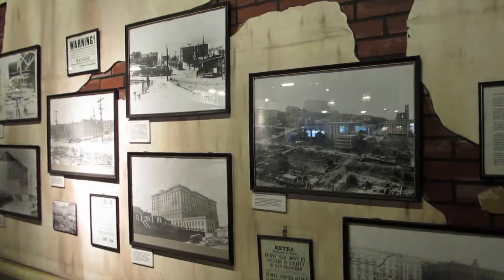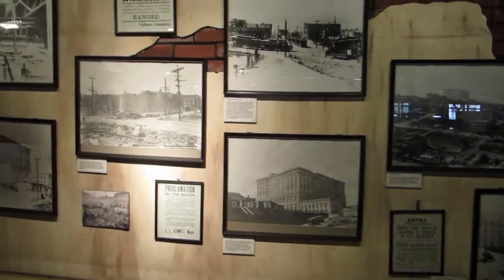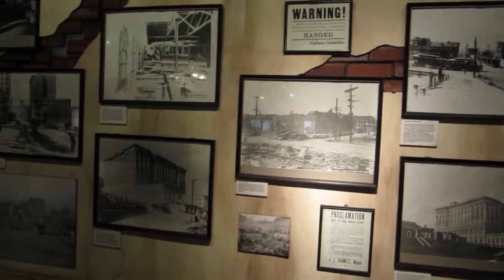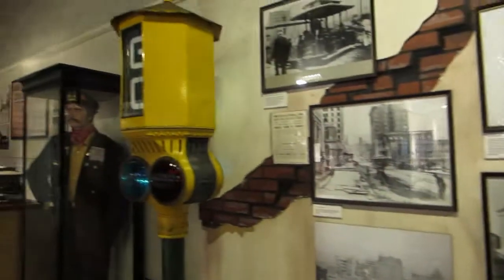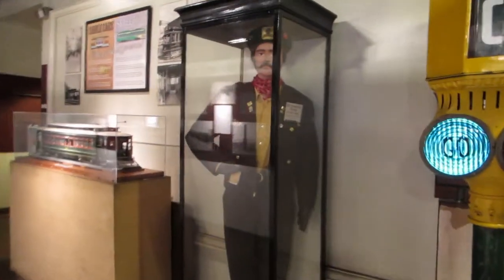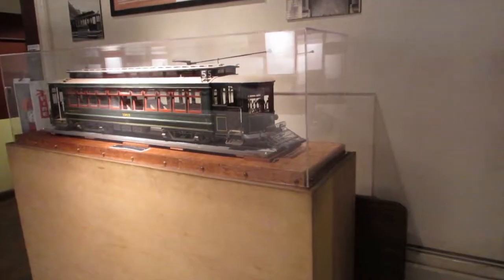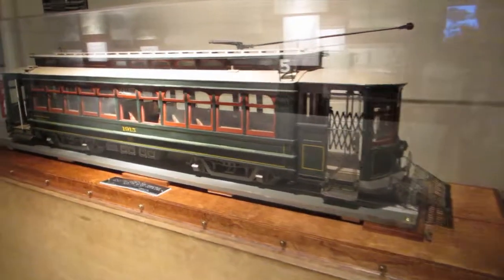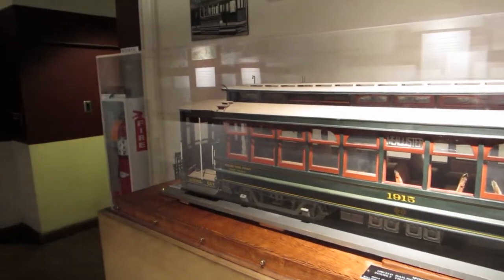Now here we are going down the lane of the earthquake back in 1906. April, I believe it was, and how devastating it was to the city. But many of the cable cars continued to run. Conductors pretty much look like that today. These were the old cable cars, beautiful old cars.